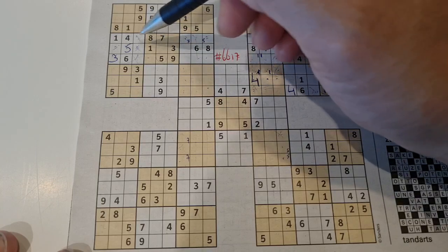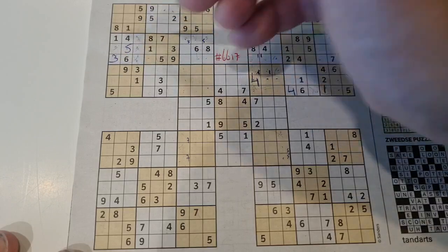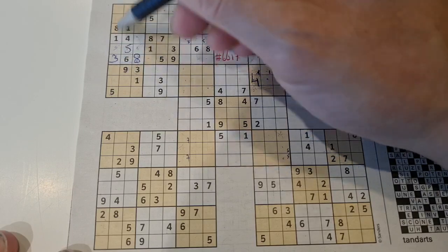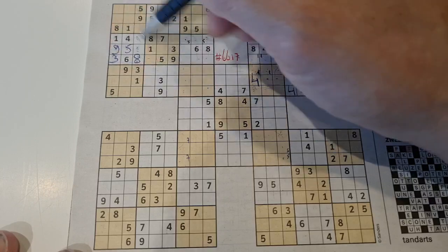Alright, six, eight. Eight in this row, eight in the middle row. So in the row below, the only place left for the eight should be there. Nine in this column, nine in the second column. So in the first column, the only place left for the nine should be there. So two numbers are left in this big square.